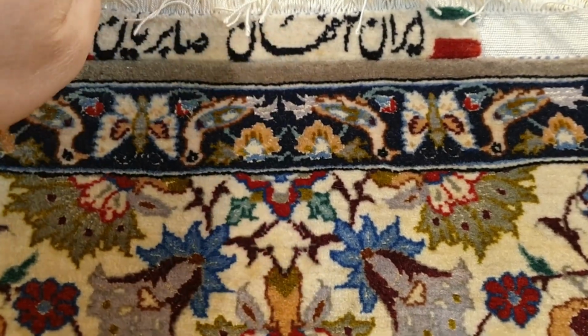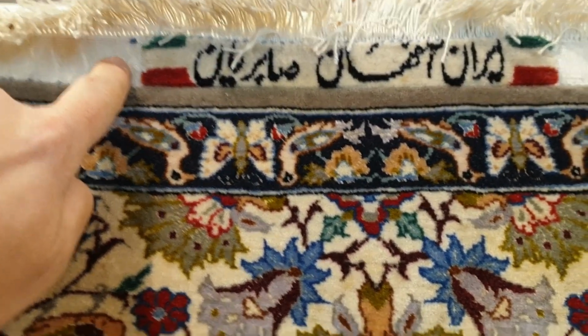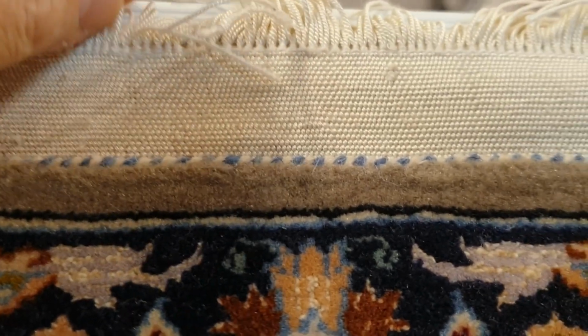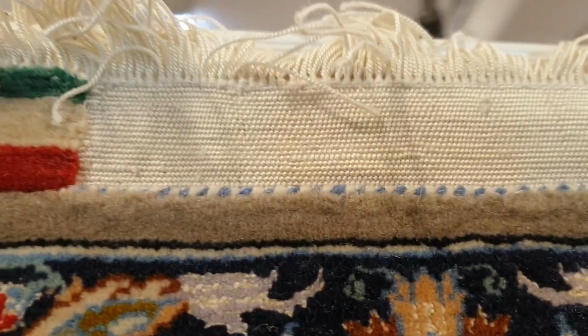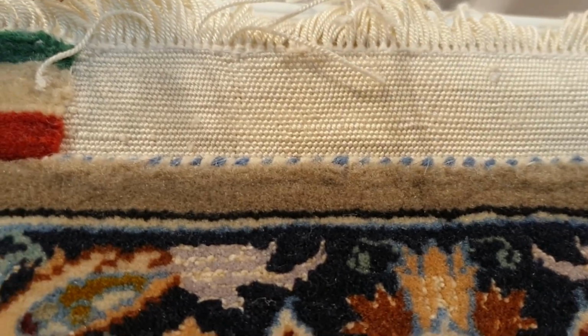This is very traditional. This is how the signatures are typically done in high-end Isfahan rugs. And with high-end, we're talking Nain rugs. We're talking an Isfahan rug with a silk foundation. You can easily have anywhere between 500 to 900 knots per square inch.